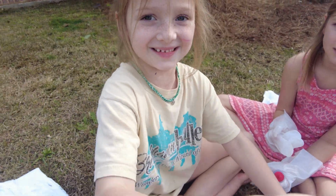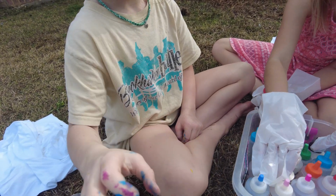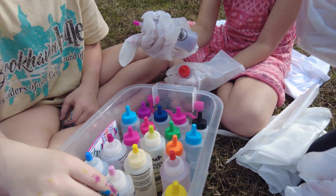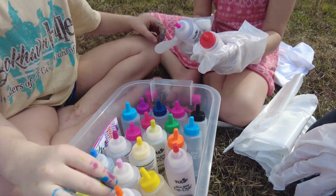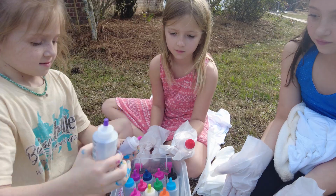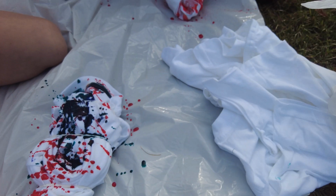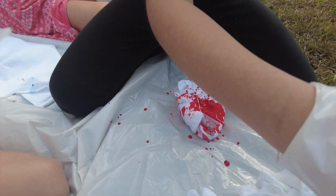Oh, are you cheating? Is that the one you got? What color is that? Purple. Oh, that purple is pretty. Oh, look, these will all be pretty together. Yeah, those are pretty. A lot of red doesn't go together. All right, let's get to work. Which one? I'm going to pump it. The blue leaks really bad.